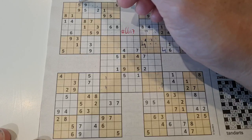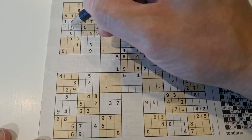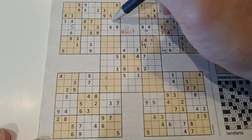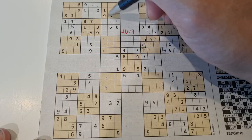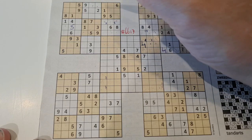5 in this column, the first column, 5 in the fifth column, so in the second column, the only place left for the 5 should be there. 5 in this row, 5 in the middle row, so in the row above, the only 3 places left for the 5 should be here, here, or there. We see a 5 in this column. No 5 there, 5 could be here, could be there.